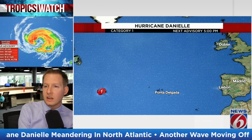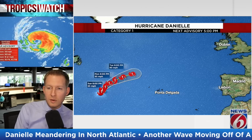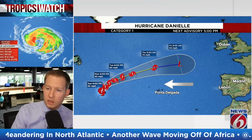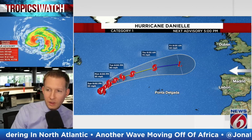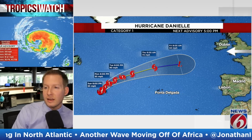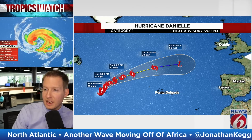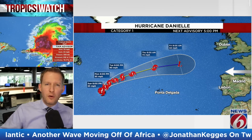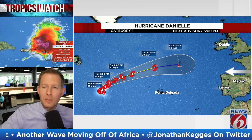So as of 11 o'clock, again, that 80-mile-per-hour storm continues. It's going to likely pass north of the Azores, which are right here. But look at what is in its way. Ireland, United Kingdom, getting into France, maybe the northern side of Spain, getting impacts from what will likely be an extratropical system right now.